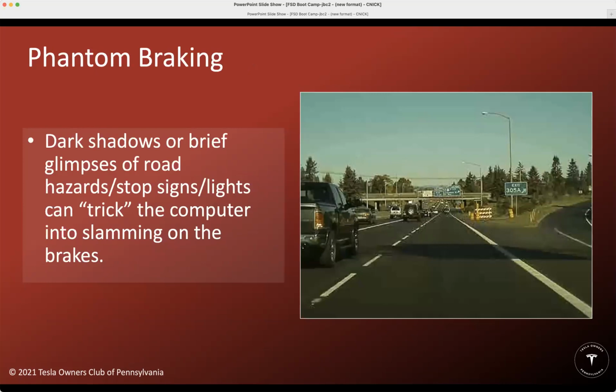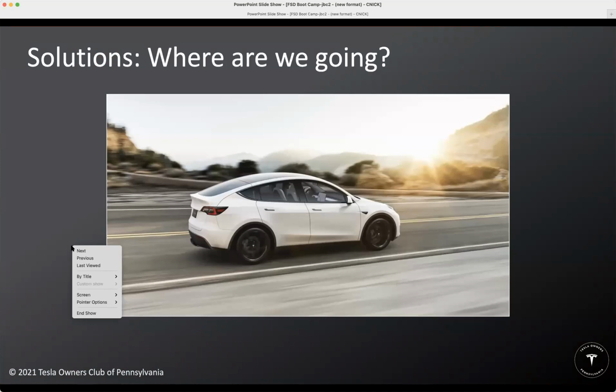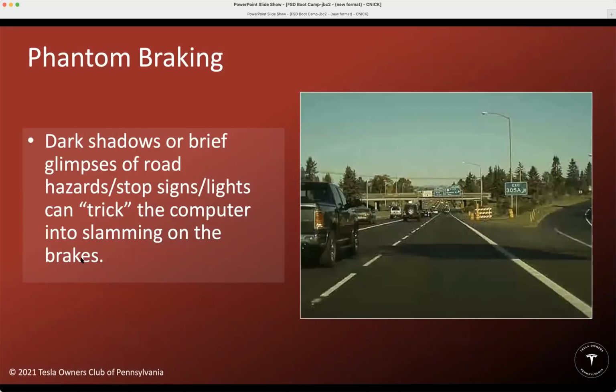Okay, phantom braking. I know somebody asked about the whip, and see, I just went right by it. So I know. What was that? You clicked too fast. Well, I just moved my mouse too quick. I forget who asked, but somebody asked. There we go, Angela. Gotcha.